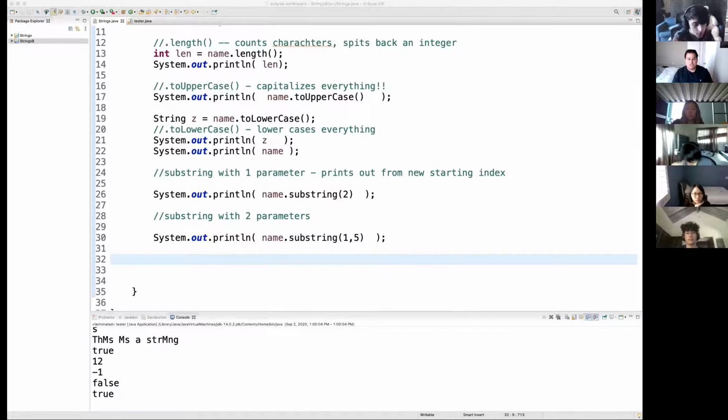Now, substring with 1 parameter changes the starting index value. Allison, by default, indices start at what number? 0. Bingo. So they start at 0. However, in this case, it changes the starting index to something else as long as it's within range. Who remembers the error that we can encounter? Isis. It's the index out of bounds exception error.